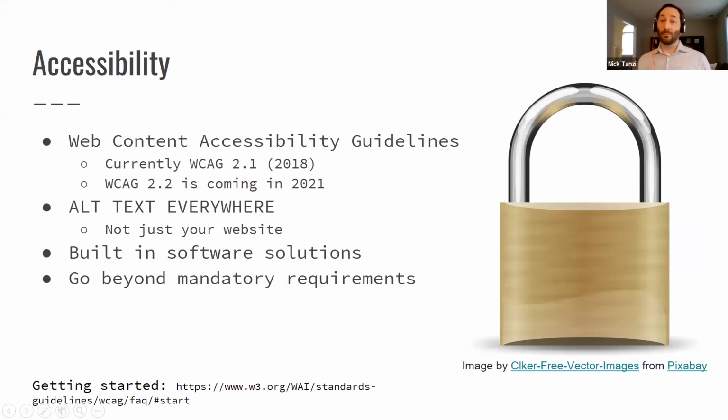Now, when we talk more about traditional accessibility, ADA compliance, making sure that you're delivering a site that's accessible, you need to look at something called Web Content Accessibility Guidelines. Currently, we're in 2.1. 2.2 is coming out soon in 2021. On the bottom of the screen here, I have a good spot to get started where you can look at some of these accessibility guidelines. So you're designing a site that's up to web standards, that's up to accessibility standards.